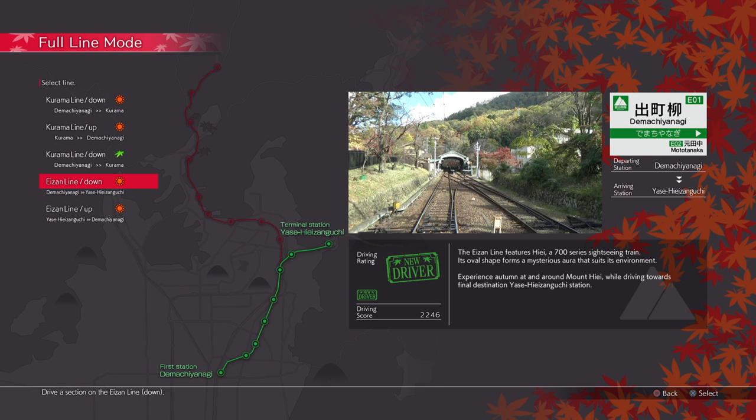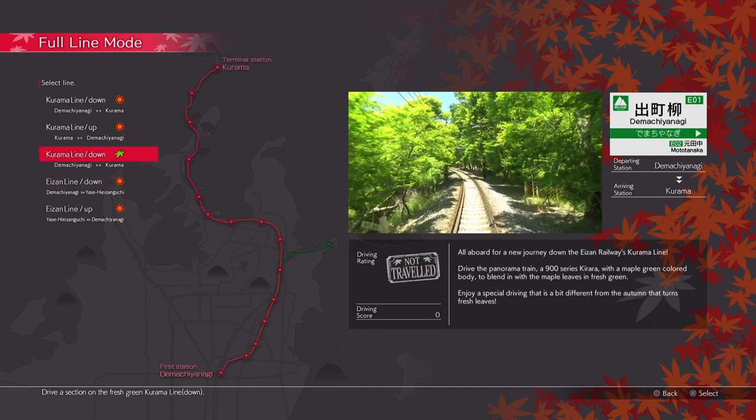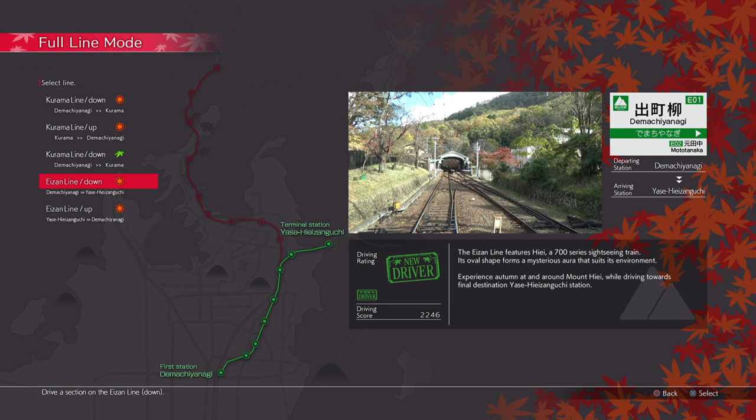And we are back today on Japanese Rail Sim Journey to Kyoto. Now, in the previous video, we did the Kurama line, which is the red line you can see. Let me just show you. We did the full Kurama line. But there is a branch line, which is the Eizan line, as you can see here. And I think we'll run this one today. This one's a little bit shorter.